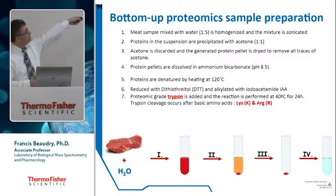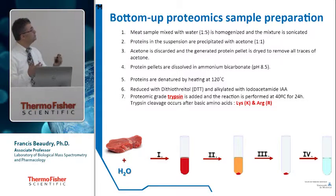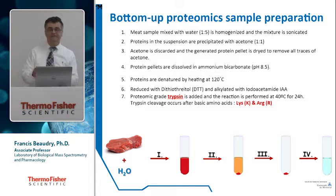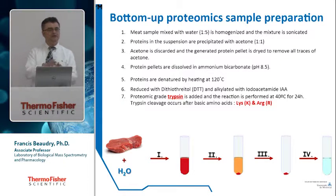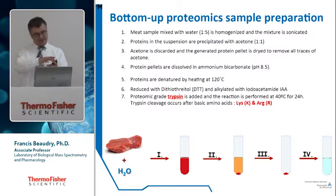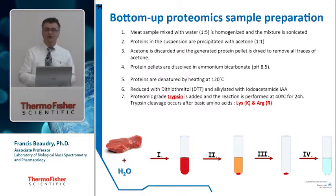After that, we centrifuge, the acetone is discarded, and we have pellets. They can be dried if we want. It's not necessary, but you can dry them to remove the excess acetone. After that, we dissolve the protein pellets in ammonium bicarbonate at a pH of 8.5. Following that, the proteins are denatured by heat. We keep the heater at around 120 degrees, and we put the sample in there. We're not waiting for it to boil, but near boiling. When it's near boiling, we remove the sample. Proteins that are denatured are easier to digest with trypsin afterwards.